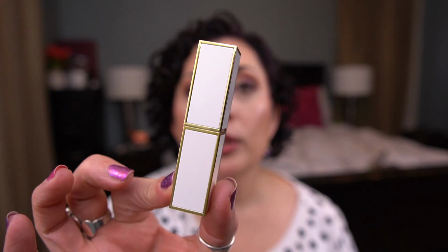Here's the name. I don't know if I said that right. Anyway, here's the packaging. I love this formula so much. I'm working on finishing another product that's really close to being finished in the same formula. It's so good. And this is a lovely color. I love these. Love, love, love.